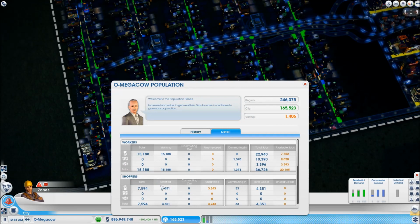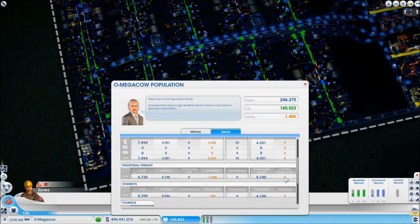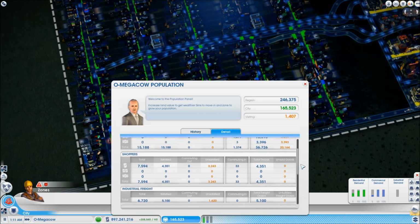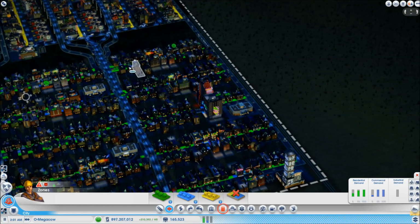everything's comfortable. Okay, so what you're trying to balance out is your industrial freight, and you want to balance that out with keeping your commercial happy, keeping them supplied with Omega, and keeping your shoppers satisfied. So that's just a little tip.